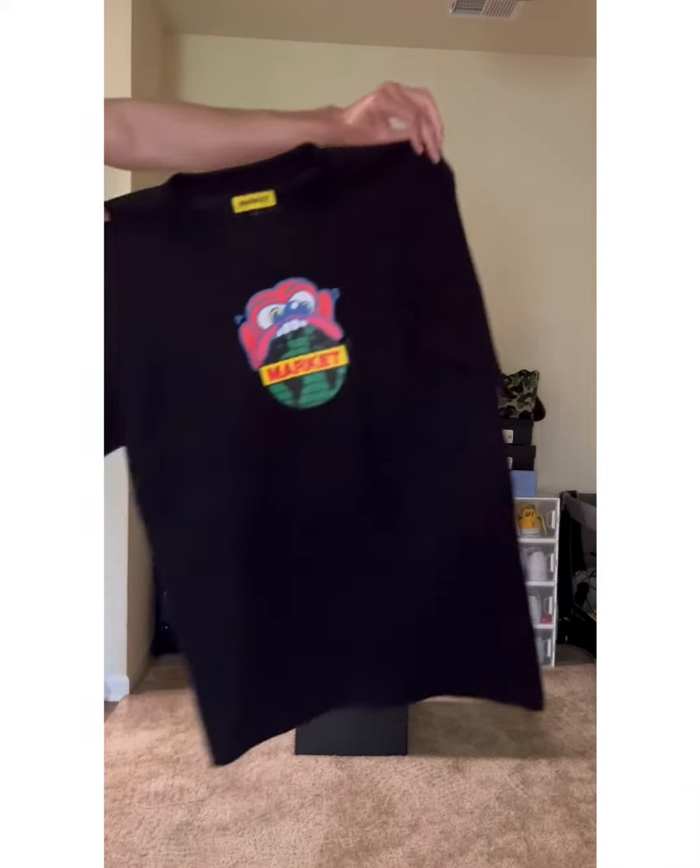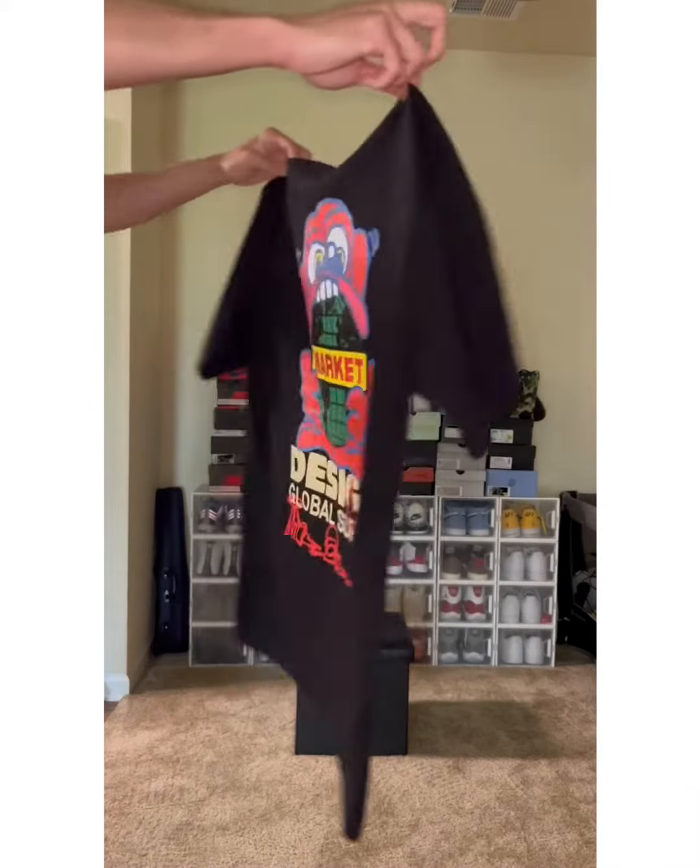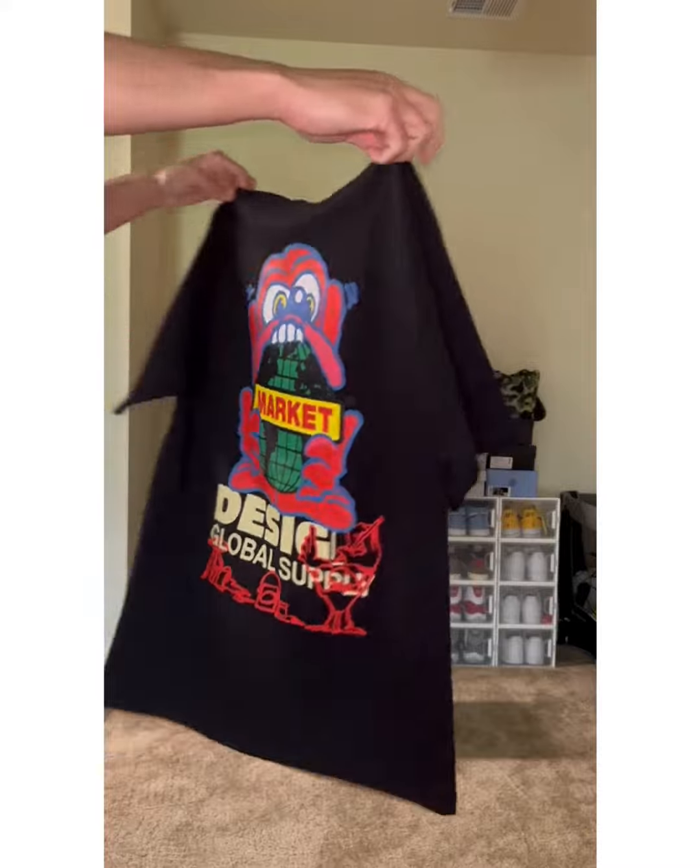Now, I got this graphic tee from Market. Now, I like this one a lot. Dope graphic on the back. I'm going to throw a fit on with it, too. And here's a fit with a couple of the pieces, man.